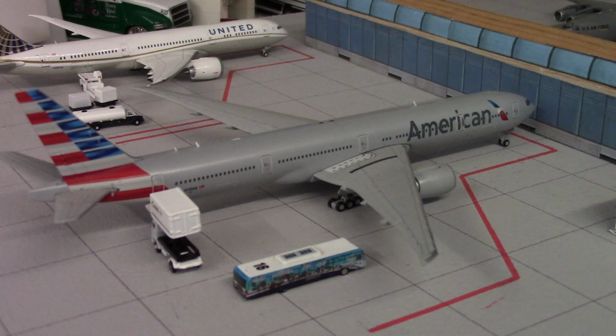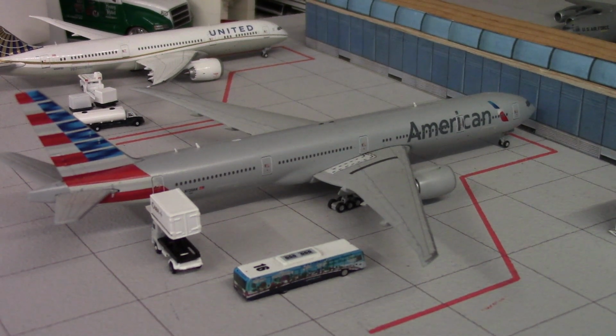So, Newark to Honolulu, offload the vaccines, put more on, then Honolulu to Newark. Then right here we have an American 777-300ER. This aircraft does not normally come here, but it'll be doing a flight out to Dallas-Fort Worth.